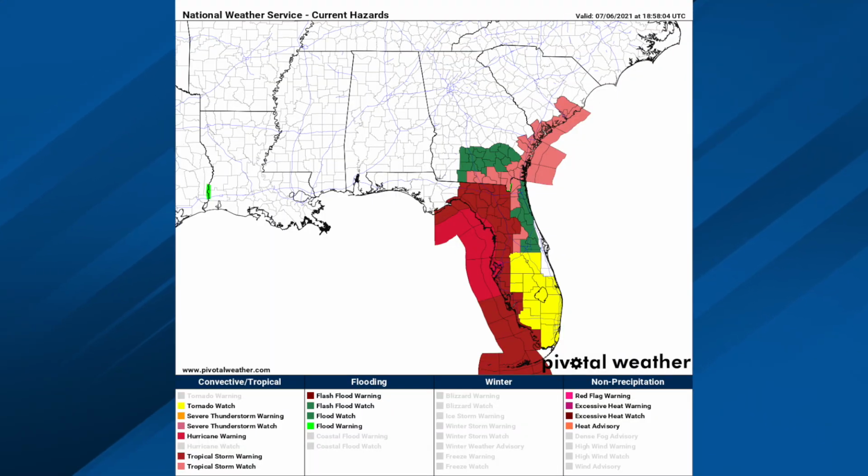On the watch warning map, hurricane warnings in effect now for parts of the upper west coast of Florida, as Elsa could be a minimal hurricane by the time of landfall. One way or the other, the impact will be the same. We've got a tornado watch for parts of South Florida and tropical storm warnings in effect for parts of the coast of Georgia and South Carolina as Elsa begins to curve north and east.